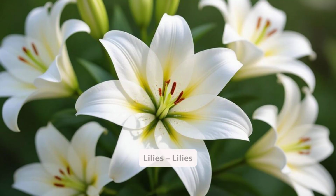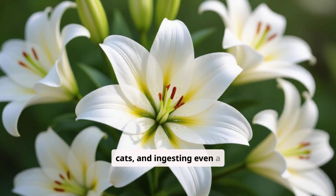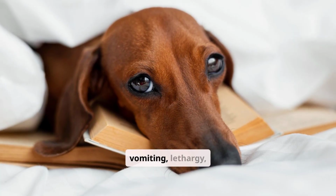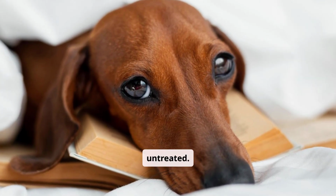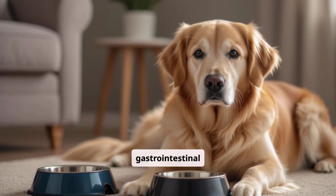4. Plants. Lilies. Lilies are one of the deadliest plants for cats, and ingesting even a few petals, leaves, or pollen can trigger kidney failure. Early signs include vomiting, lethargy, and loss of appetite, which can escalate quickly to severe illness if untreated. Dogs are less affected, but may still experience gastrointestinal upset.